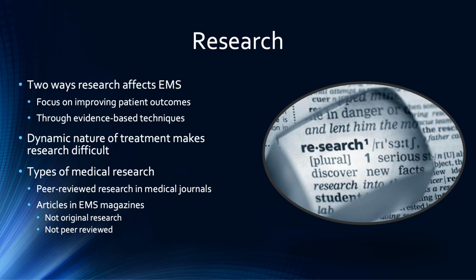Articles in EMS magazines, while usually very thorough in information and good information to have, are usually not originally researched and they're not peer-reviewed, which means they are the opinion of the author, and that means they're not always right. And they may not always utilize the most current up-to-date data, and their conclusions may not have been reached by a scientific method. Now, sometimes they may be, but make sure that when you are looking at research, when you're trying to stay up to date with things, that you're looking at the sources, the data collection points, the time frame it was done over, the number of patients, etc.